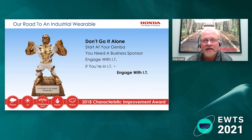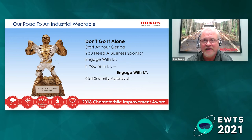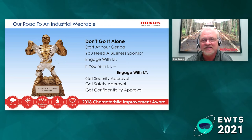Get security approval first. Don't even bother with anything else until you're absolutely sure that the environment, security, and safety teams are all involved and they've signed off on it. It will come up later if you take the long road, as I did. And of course, confidentiality is going to be your next challenge. Make sure they understand it is a camera in a manufacturing environment, and items like a new model can be a real challenge.